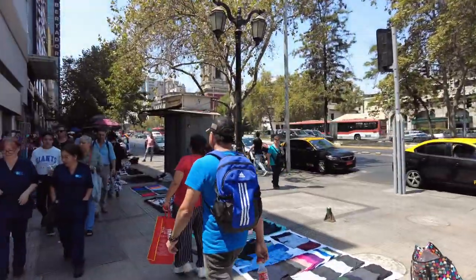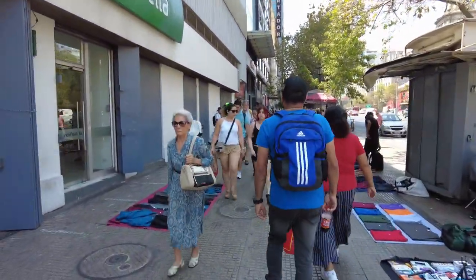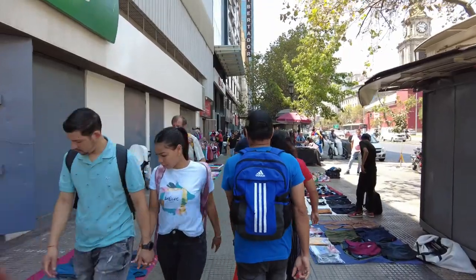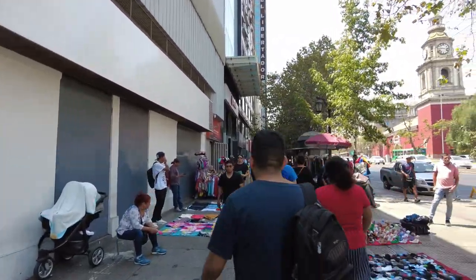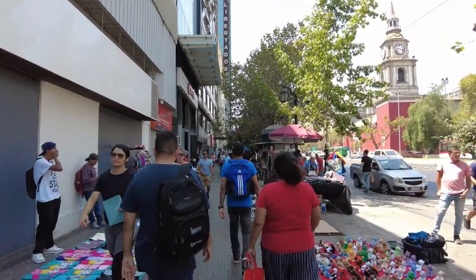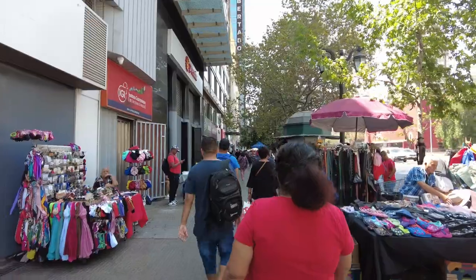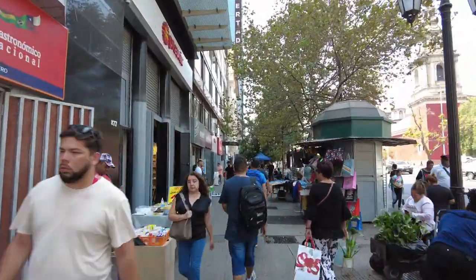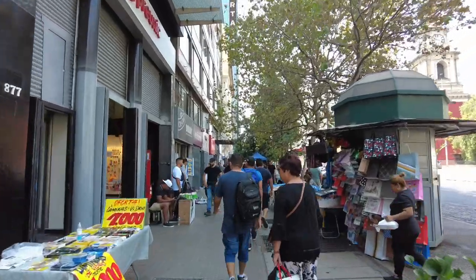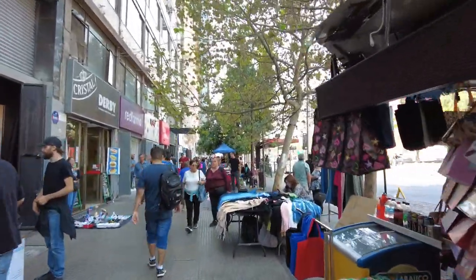Here's what I was talking about, by the way, a little aside. You're walking along the street here, man, people are just out selling. There are street vendors everywhere. This is kind of close to the Plaza de Armas, but on pretty much any street, man, I see people selling, tons of street vendors, way more here than I saw when I was in Argentina. But anyway, about Claro, back to Claro.